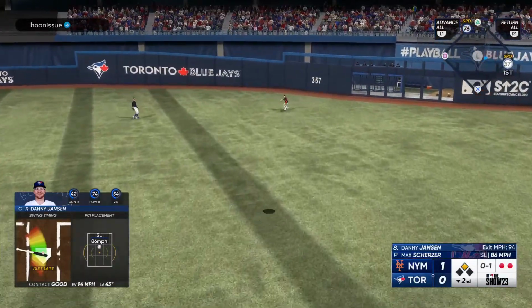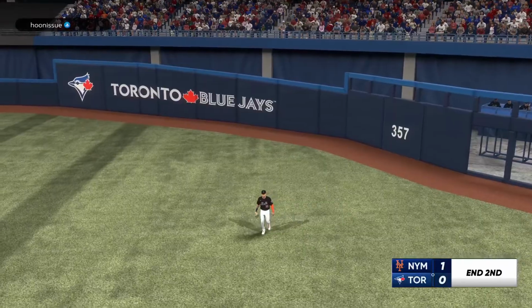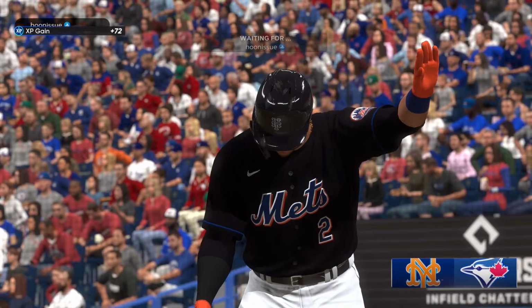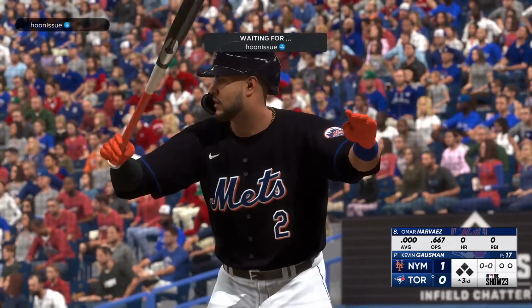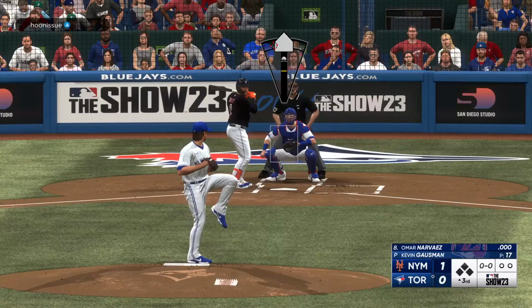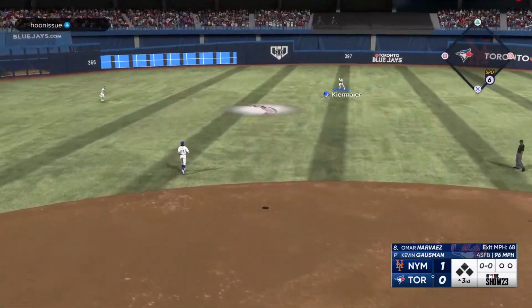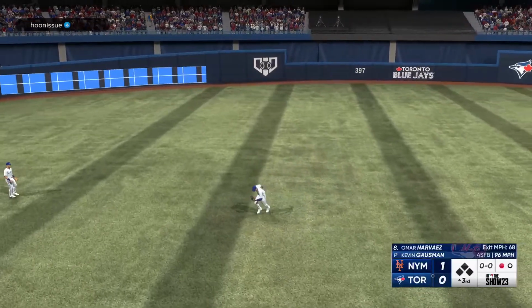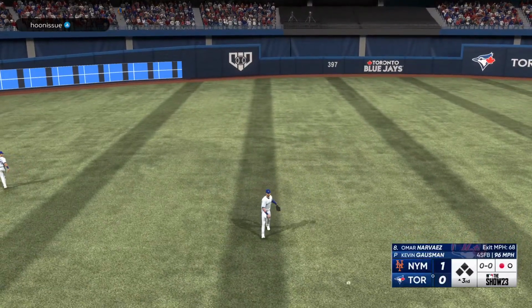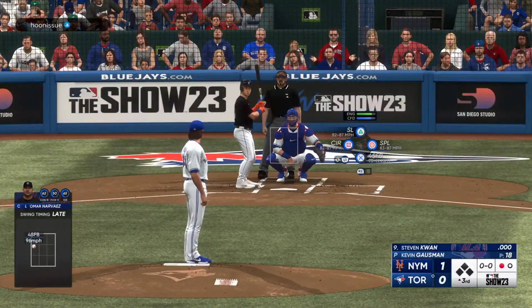Kwan settles underneath it. Makes the grab, and that is that. Welcome back. Omar Narvaez at the plate. And he deals. Out to center. Kiermaier on the move. Hauls it in after a long run. One down. So digging in, Steven Kwan.